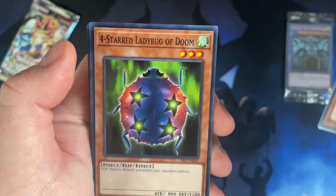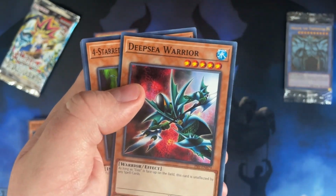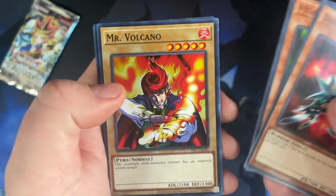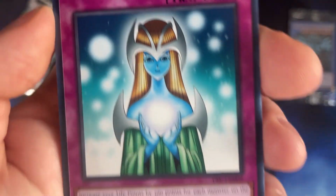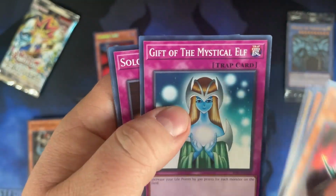Deep Sea Warrior. See, now these cards, I definitely played up through this set. I remember playing with these cards. 4-star Ladybug of Doom. That card's so funny. Mr. Volcano. I remember having that in the deck. Gift of Mystical Elf. I just love the way this card looked, honestly. Increase your life points by 300 for each monster on the field. Yeah. Very nice.